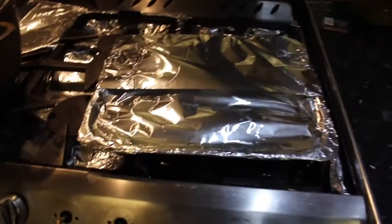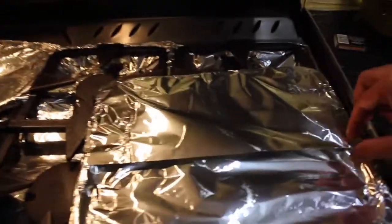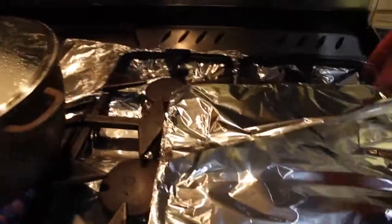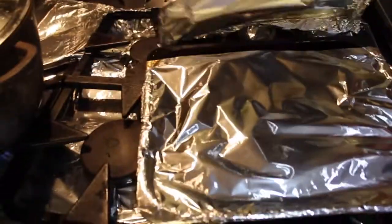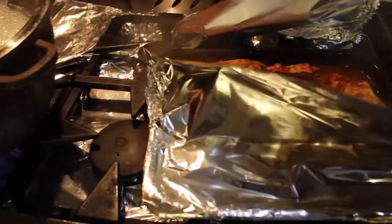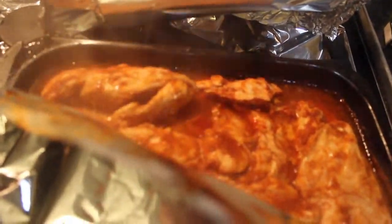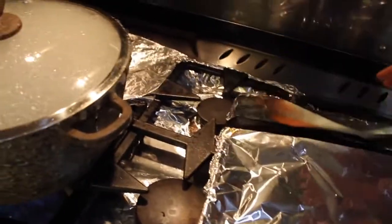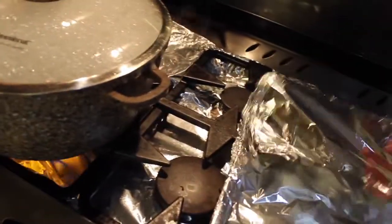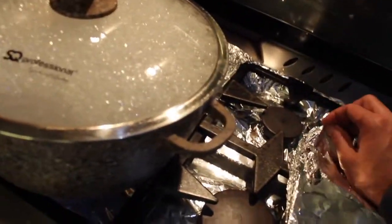So I'll catch up. Right, just taking the chicken out of the oven. Let's see if this is done. It's been a bit hot. It said half an hour, but I left it for 40 minutes just in case. Oh no, that's not done. That's definitely not done. Oh god. I'm going to put it back in there with that foil.